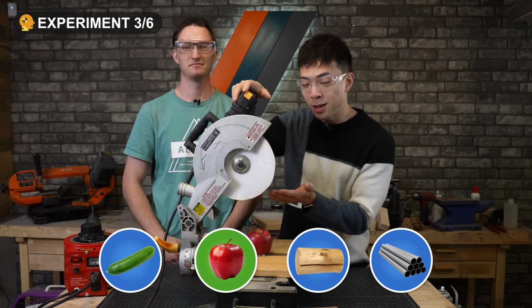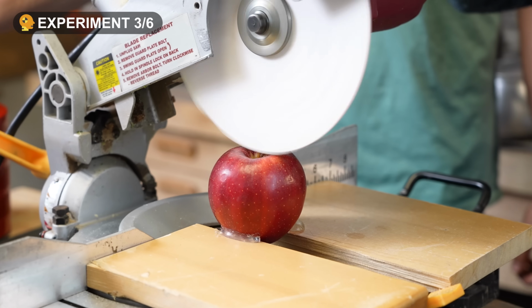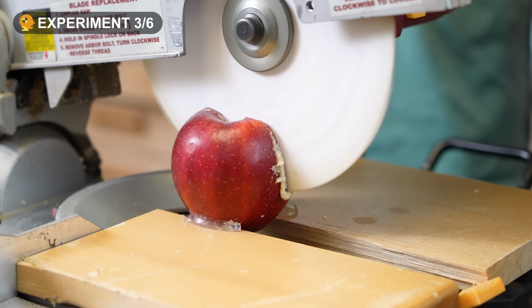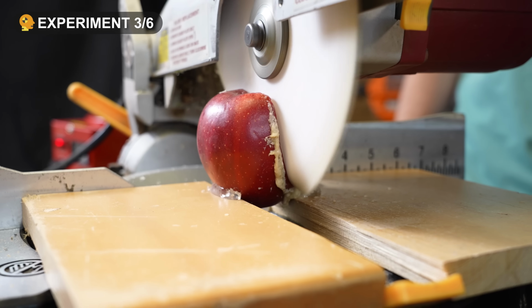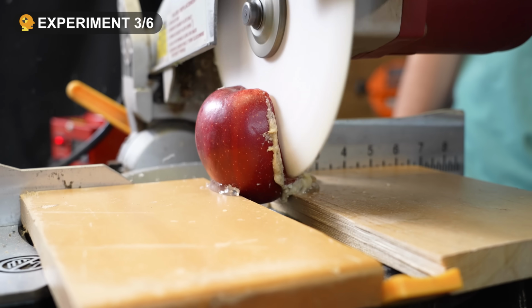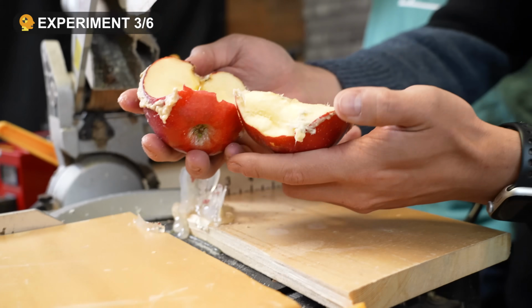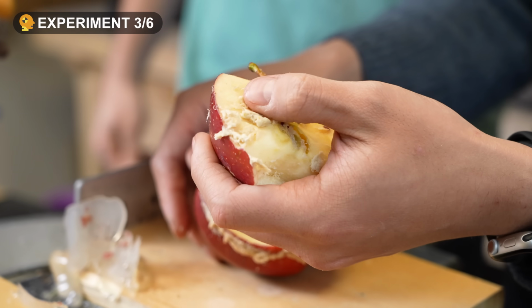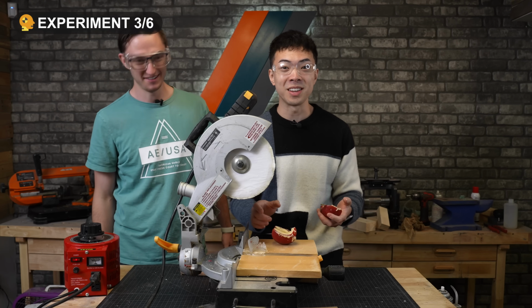This is paper saw blade versus apple. Oh, it's making that noise. Oh no! The blade bent! That's crazy. We got a bent cut. I mean, that's what you get for working with paper, right? Yes. I think some of this mush is the paper melting. Let's try something even harder.